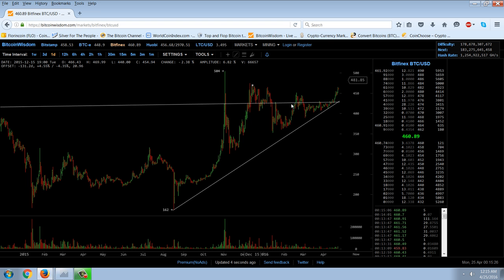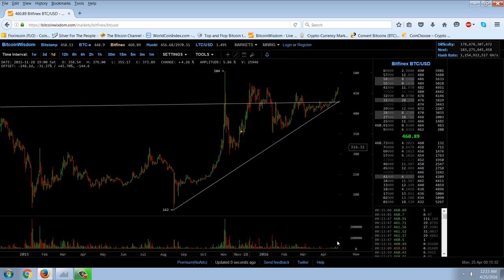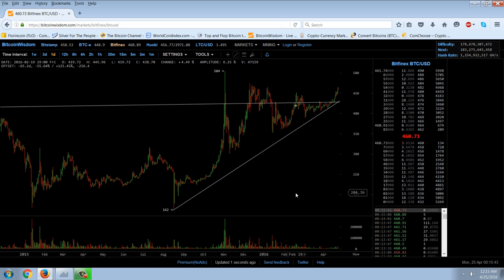Now this is forming into a new lengthened pennant, but you can see the length of this pennant here is from November all the way to now. So it's like a 6 month pennant formation. If you draw it all the way back from August, it's approaching a 1 year. A 162 low on Bitfinex, you were lucky to get that. I don't think anybody got that, but so very strong rally going on.